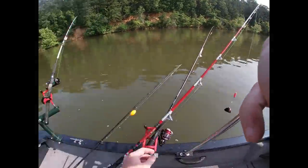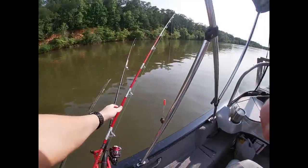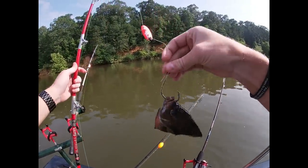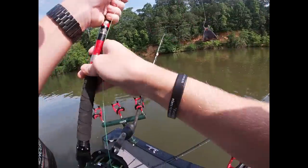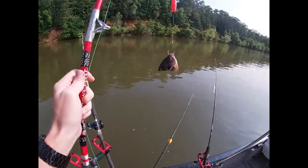I just cut up my first bait. I got a big bluegill right there. You can see that I've cut up. Got it on my big rod. Absolutely huge bluegill head. So we're gonna be throwing some baits out there. Oh, I gotta put my weight on.